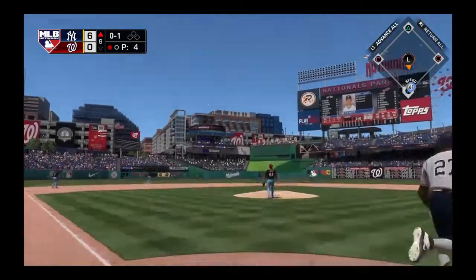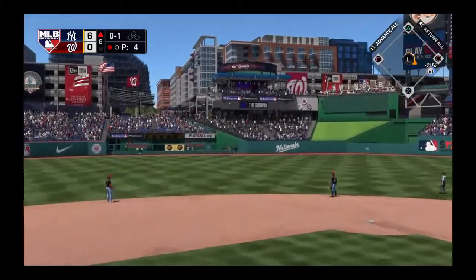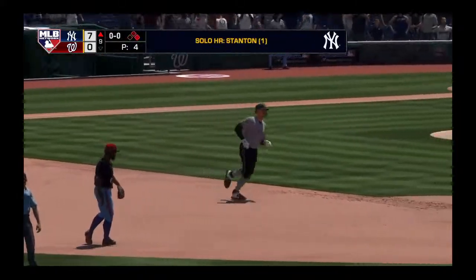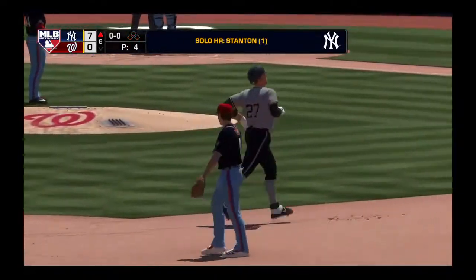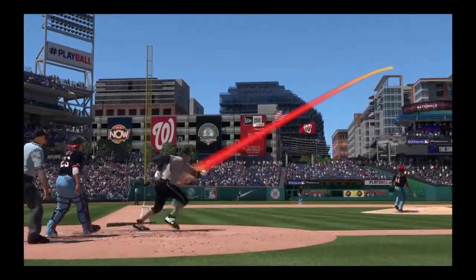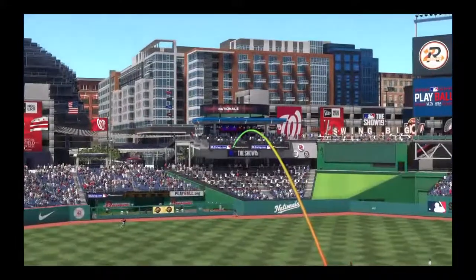A swing and a drive sent out toward the gap. And it's gone as they add still another. A solo home run here off the bat of Giancarlo Stanton as this lead swells to 7-0.